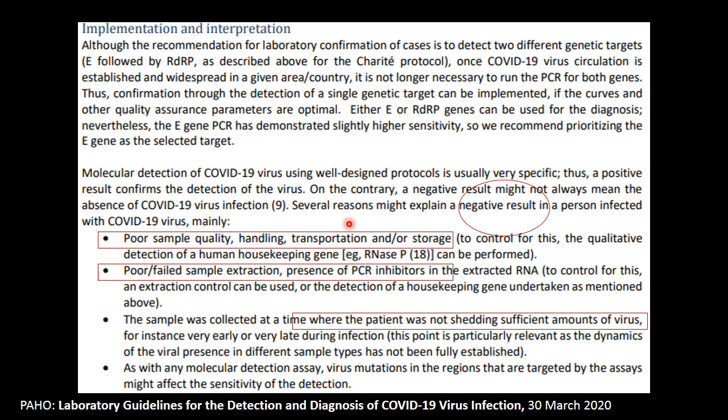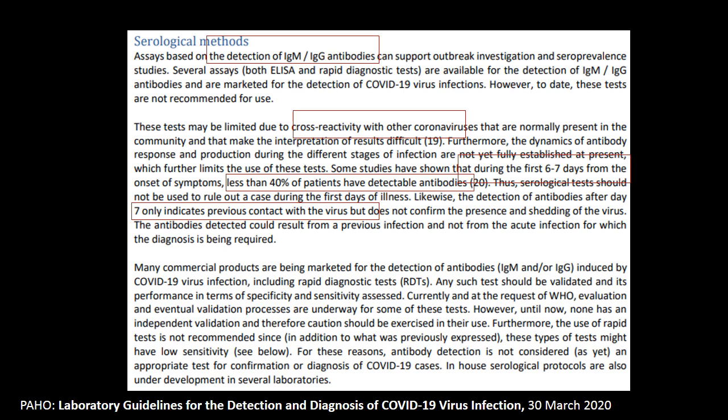If you have a negative result in the molecular test, it could mean that you are not infected, but you also have to take into consideration, especially health workers, that there is a lower risk of a negative result associated with poor sample quality or failed sample extraction, or maybe the patient was not shedding sufficient amounts of virus. It could happen. We have to take that into consideration. That's why everybody needs to stay home and avoid going outside. You need to respect the quarantine on your own.